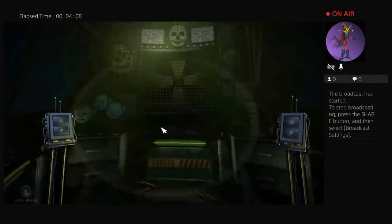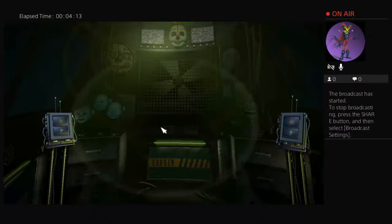You are now in the primary control module. It's actually a crawl space between the two front showrooms. Now, let's get started with your daily tasks. View the window to your left. This is the Ballora Gallery Party Room and Dance Studio, encouraging kids to get fit and enjoy pizza.